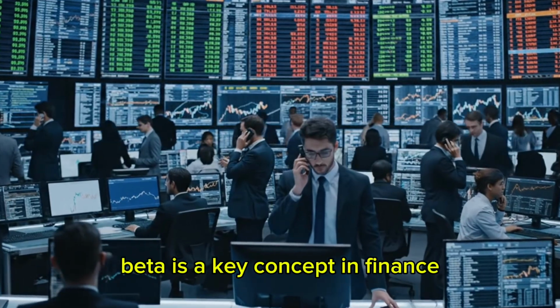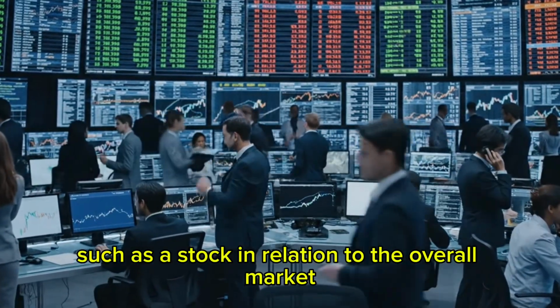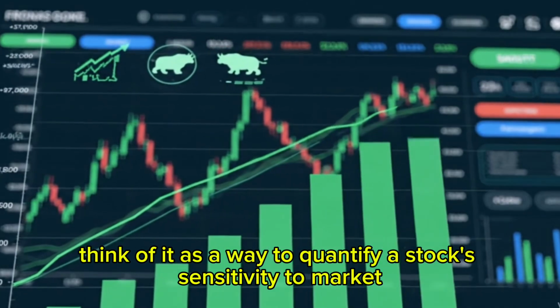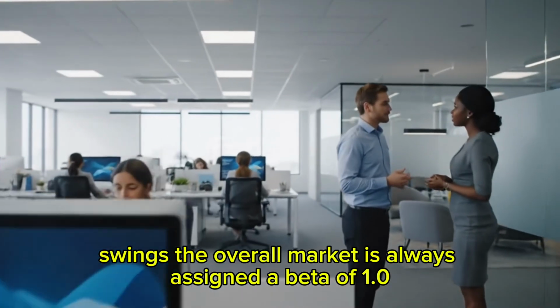Beta is a key concept in finance that measures the volatility of an investment, such as a stock, in relation to the overall market. Think of it as a way to quantify a stock's sensitivity to market swings. The overall market is always assigned a beta of 1.0.